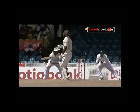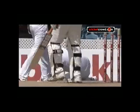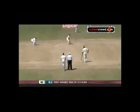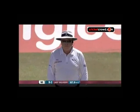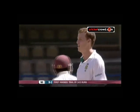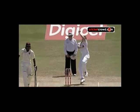Delivery that he had to play at. Generous edge and well taken. Facing Morkel. Oh, big appeal for a catch at the wicket, not out, says Davis. Now will they ask for the referral? It seems to have hit.